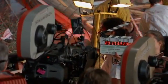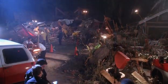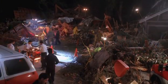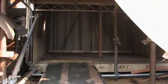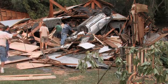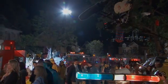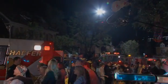Obviously, the script required for the aftermath to be able to do search and rescue. So before we started to dismantle the house, we actually took a steel shipping container and inserted it inside the house, and then built a reinforced crawl space, kind of a tunnel, that the actors could get in and out of that safety space. It was a very intense evening after the tornado, when the police had arrived and all of the damage had occurred.